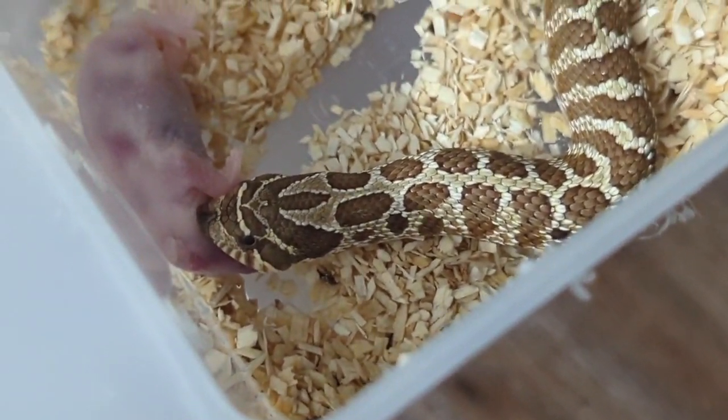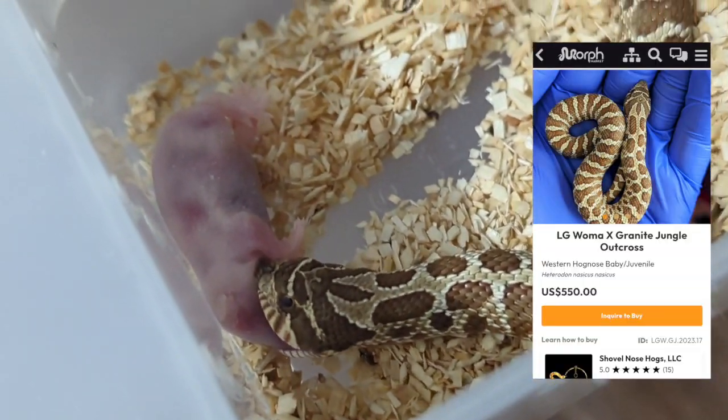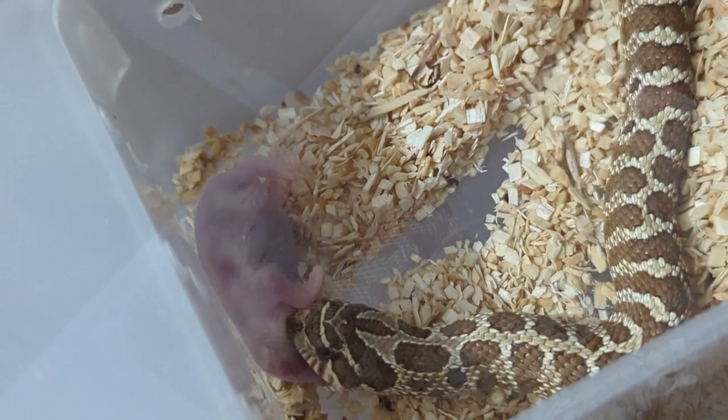So I'm probably gonna reduce his price on Morph Market. I'm actually gonna reduce his price. So he's still a nice looking snake, great feeding response.